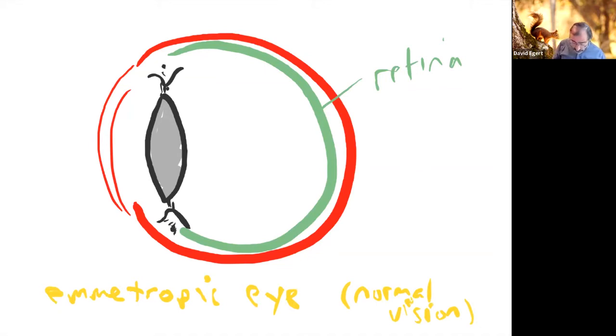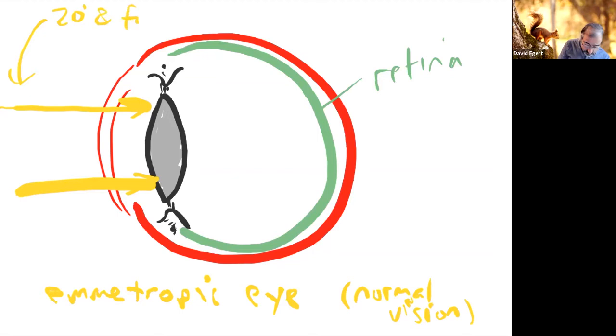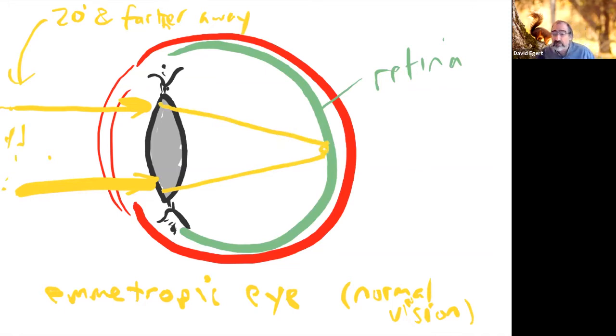If an eye is functioning properly, any light rays coming in parallel, and this is anything from 20 feet and further away, you can assume that the light rays are coming in parallel. The bending of the lens when the eye is relaxed will be just the perfect amount. And I'm being a little fast and loose with my ray diagrams. In reality, the image is turned upside down and there's more complicated stuff going on with the optics. But let's just say that the lens has just the right amount of curvature to bend the light rays so they land right on the retina.